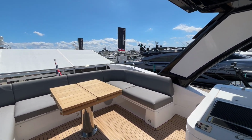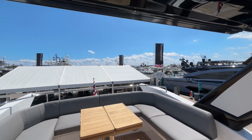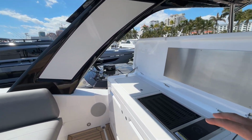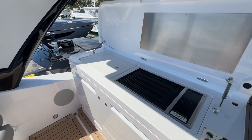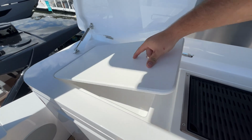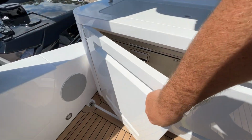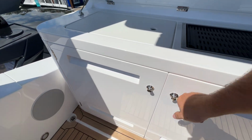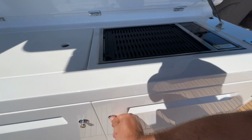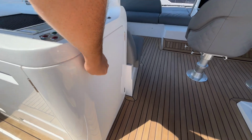It's a nice day out here in Palm Beach, but we know down here in Florida we get those hot summers, so you can cover up, have a little bit of shade, after being out in the sun all day. You will have your barbecue cooktop here. This is going to be your wet bar just underneath here. Fridge on this side, and ice maker on this side. A little bit of storage.